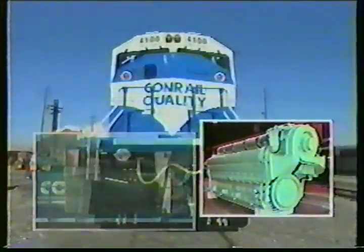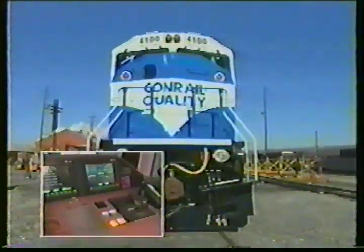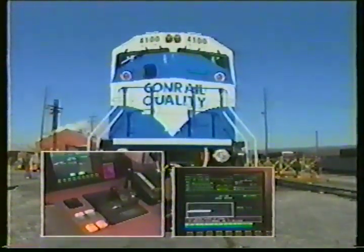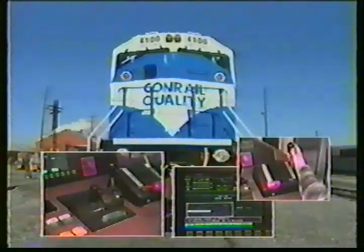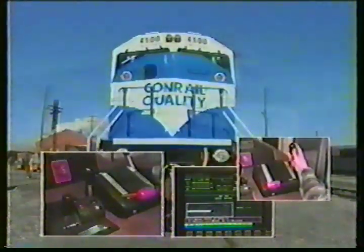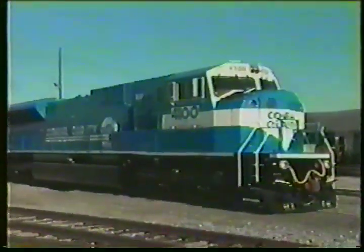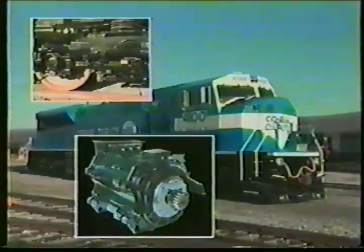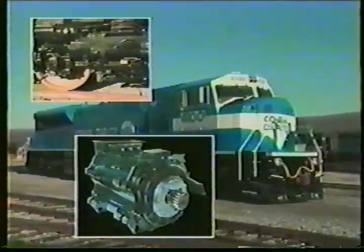The locomotive is equipped with an air-conditioned whisper cab, a desktop control stand with integrated cab electronic displays, and electronic air brake equipment. The most notable features of this new locomotive are the self-steering radial trucks and a new proven AC traction system.